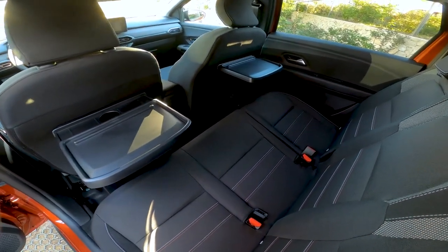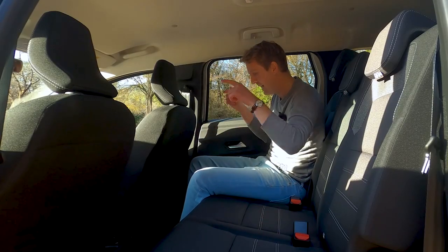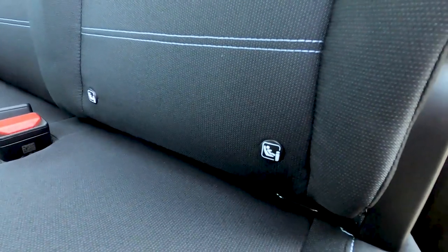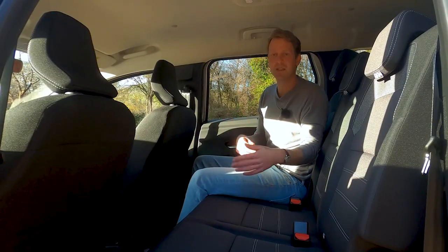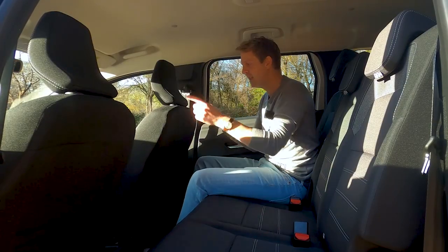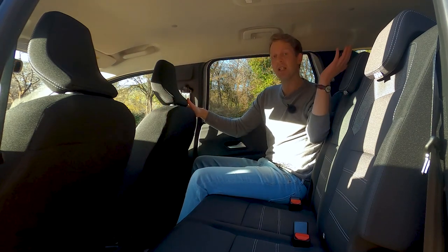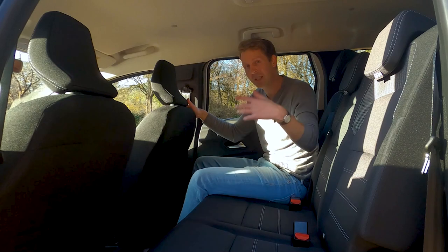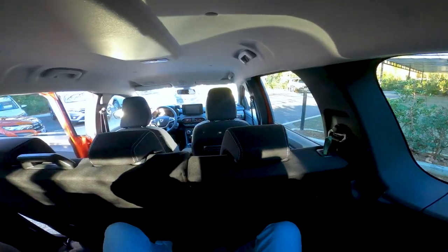If you have really small kids, there are also two ISOFIX connections on the outer seats, so this one and this one. The seats in the car are in theater mode, as Dacia likes to call it. That basically means that the second row is a little bit higher up than the seats in front of me. And if you have the third row option, those seats are a little bit higher than the second row. So in this way, you get a little bit more room for your legs and you get a better look out of the window in front of you.